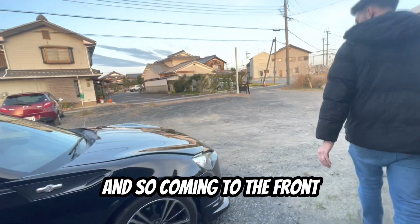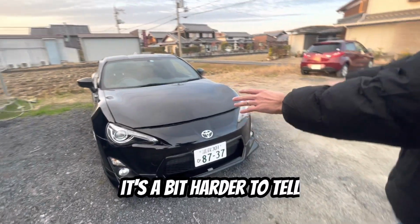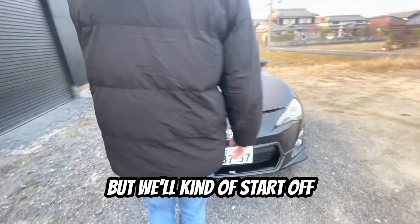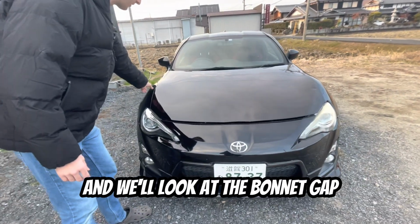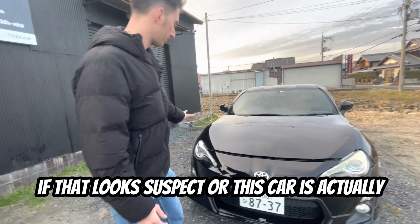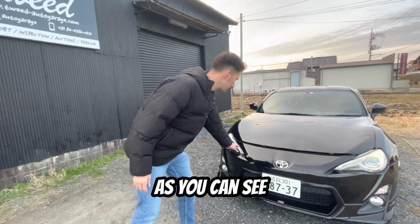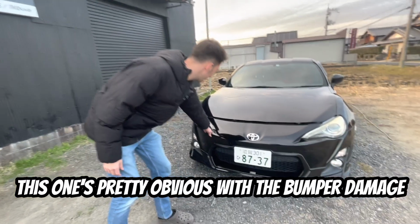And so coming to the front, we'll look at the car here. Now the bonnet's up, it's a bit harder to tell, but we'll start off and look at the bonnet gap, if that looks suspect, or this car has actually been in a small front impact as well. As you can see, this one's pretty obvious with the bumper damage.